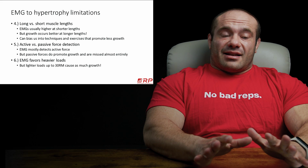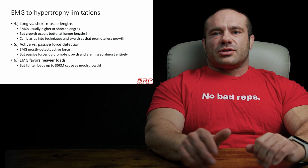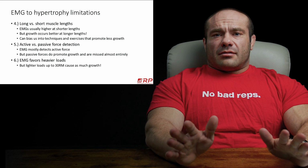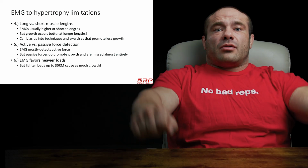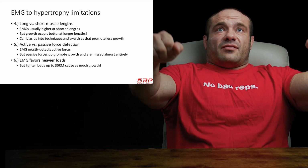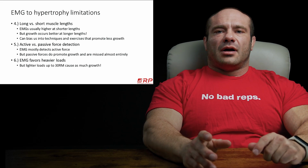So if we just don't do this, we only read the EMGs and we find studies and say, well, hey, the EMG here is lower, so that's stupid, then we end up concluding things that are actually backwards. A very classic example of this is if we study like the lat prayer or the pullover, right, for lats, the EMG activity from here to here is really good. The EMG activity from here to here is not so good. So people are tempted to say, well, gee, why would you even do this part if the muscle's not nearly as active? Well, hold on a second.